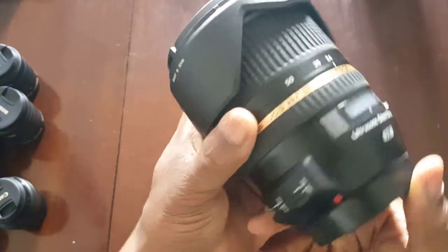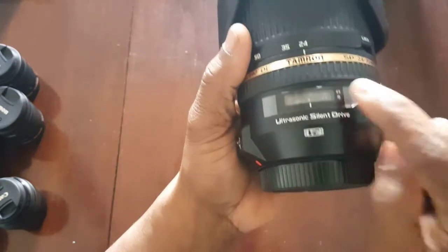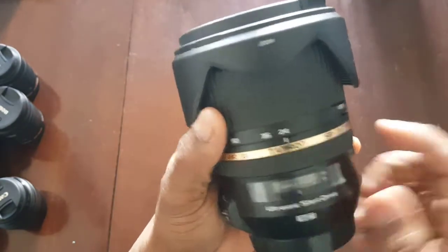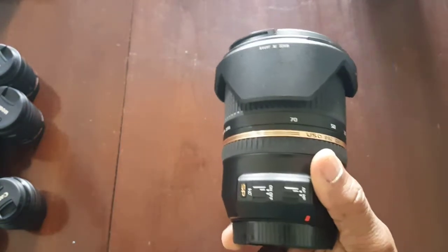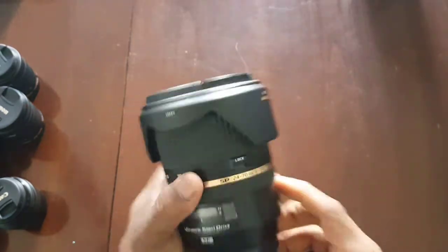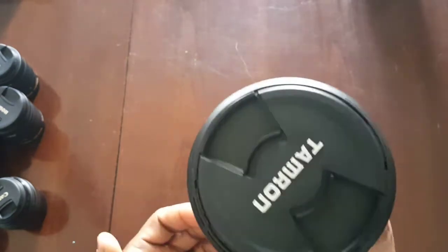Tamron 24 to 70 millimeter f2.8 DC. Yes, it does have image stabilization. And look, I still have the tape on it. Ain't that crazy? That's how I am. Compared to the other 24 to 70s that you see out there that are way more expensive, this thing is a workhorse. I love it.